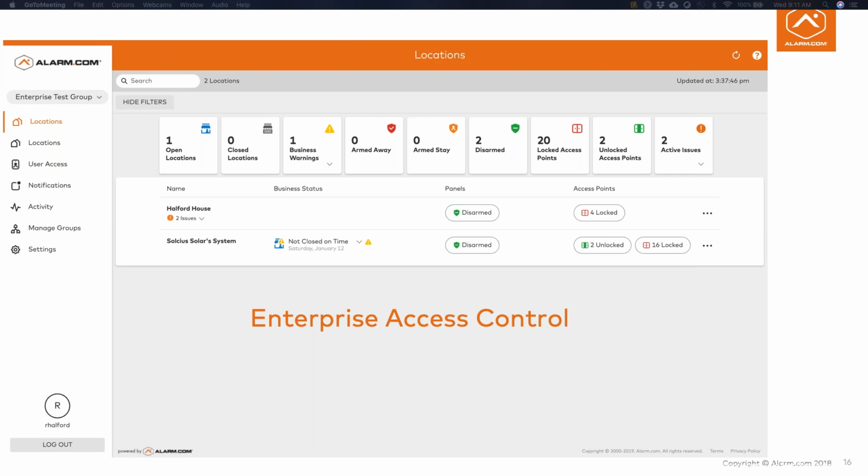So across the top here, you can see it tells me how many open locations I've got, closed. The business warnings that would probably be a late open. So that location opened late. It will tell you the status of armed or armed stay or disarmed. And then it shows your doors. How many doors are locked, how many are unlocked, and then any active issues or trouble conditions will also show up here. And then if I want to go into one of these sites, like Qolsys Solar System, I click on that and that will take me directly to that site.